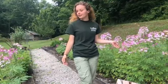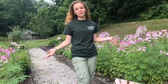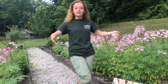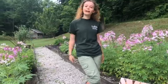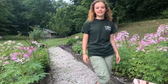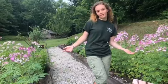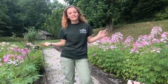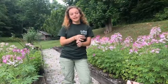Today we are celebrating National Pollinator Week 2018 in our butterfly garden. You can only see the back half behind me, but here at Heritage Farm we have a pollinator garden that is in the shape of a butterfly. Butterflies are one of the most popular pollinators, but there are all kinds of different pollinators that we're celebrating this week all around the U.S.